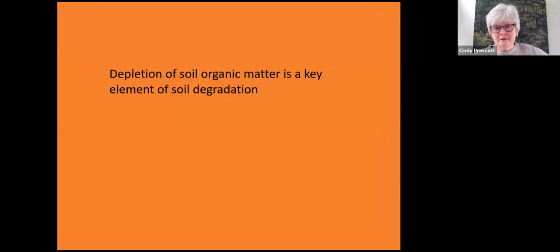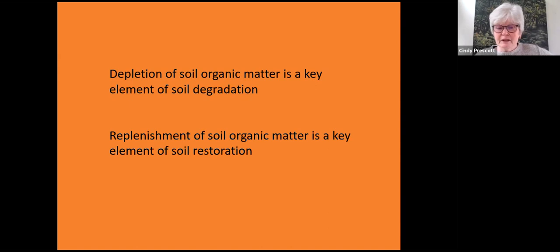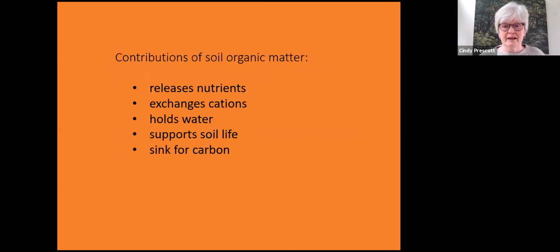You all know why soil organic matter is so important. But anyway, we know that depletion of soil organic matter is a key element of soil degradation. And so it follows that replenishment of soil organic matter is also a key element of soil restoration. And that's what I'll be talking about today: some of the things we have discovered about soil organic matter formation that could be very useful in this important task.